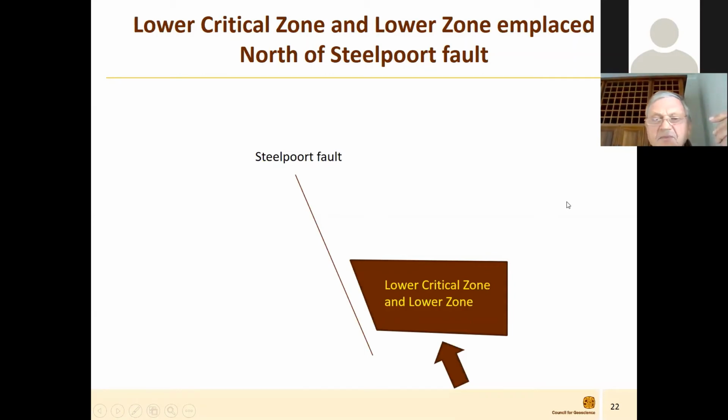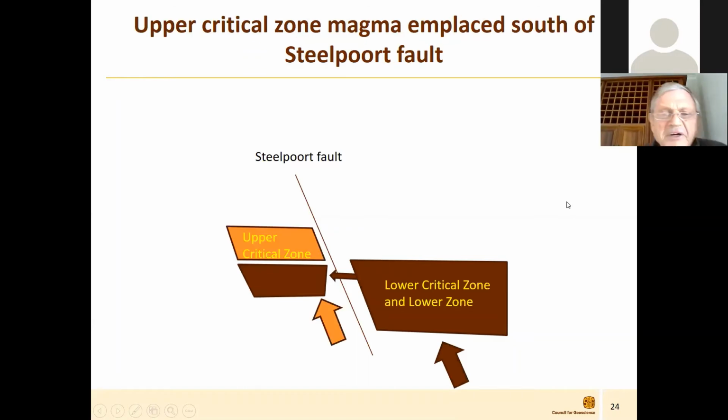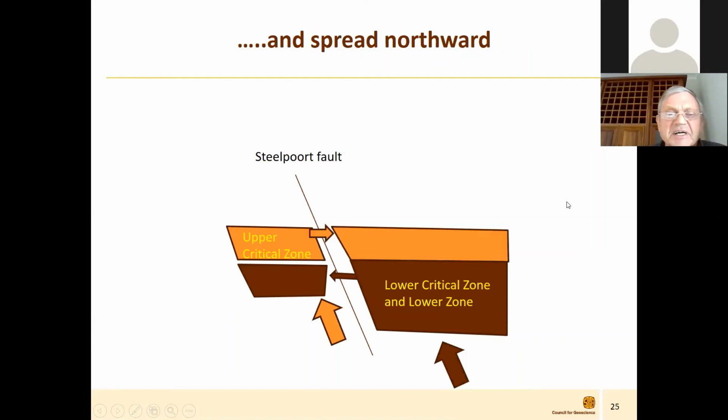So when the magma north of the Steelpoort Fault has produced the LG chromatite layer, the lower group chromatite layers, when it goes south, it's degassed, and you don't get chromatite layers in the lower group to the south of the Steelpoort Fault. For the upper critical zone, the magma comes in south of the Steelpoort Fault. You produce the middle group chromatite layers, then the degassed magma goes northward and produces hardly any chromatite layers to the north of the Steelpoort Fault.